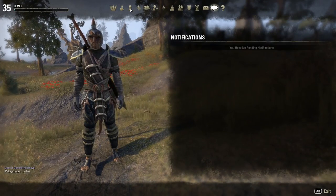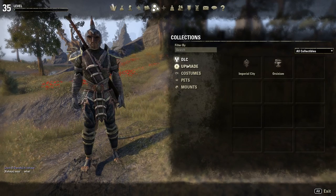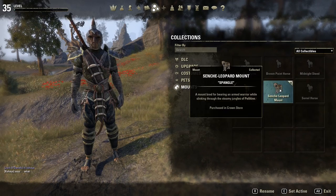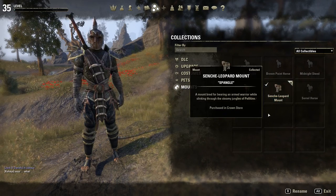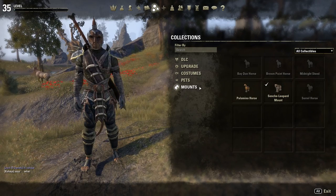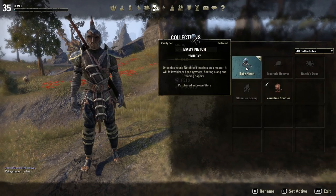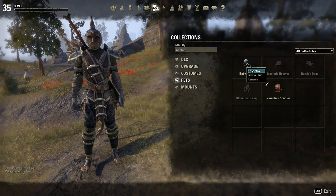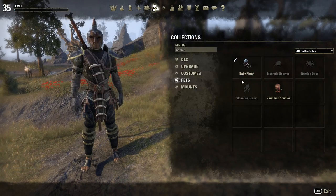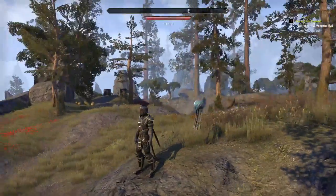Okay, so where do I even go to set this up? Collections. Upgrades, costumes, pets, mounts. So mounts will change to this guy. So now every time I press H, that's gonna appear. Pets, gonna baby Natch. That's pretty awesome. Sick, this guy's active. How do you summon a pet? I don't know. I think it just, there it is. Okay.